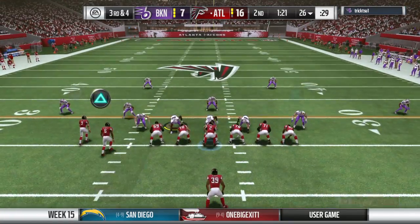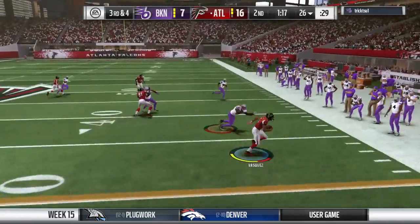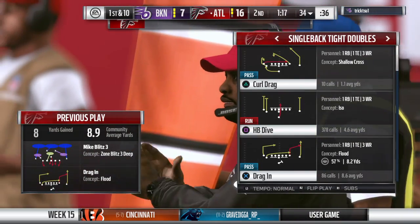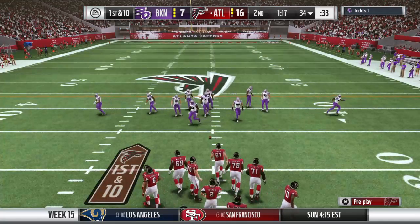Green, 39. They'll look to throw. Quick hitter here. It's complete. And he gets this up to the 34 out of bounds there. Give him 8 yards on the play, and they pick up the first. Offense comes to the line now, 1st and 10.